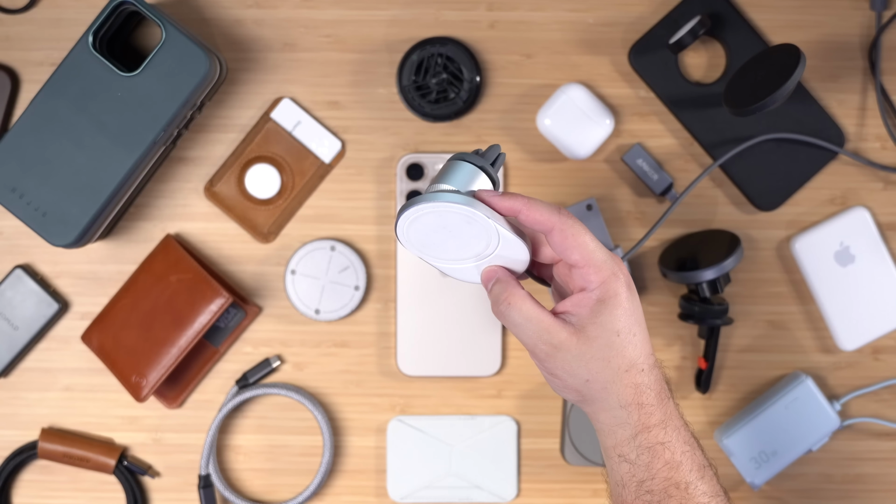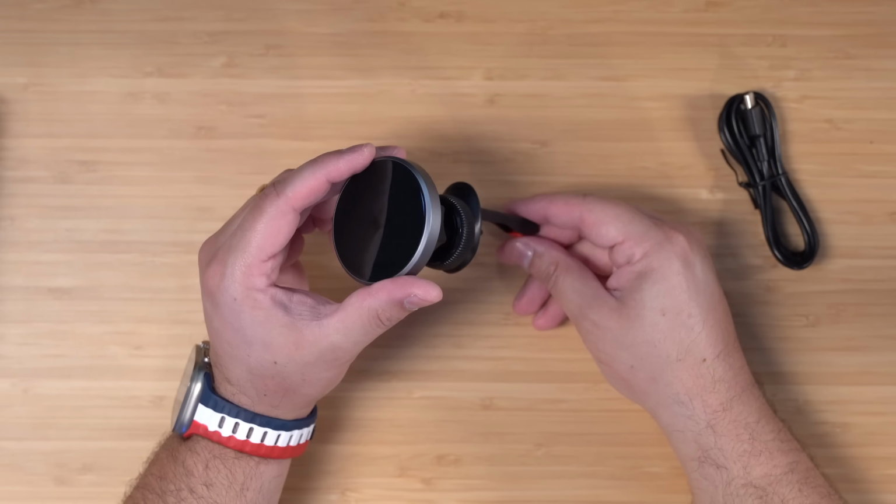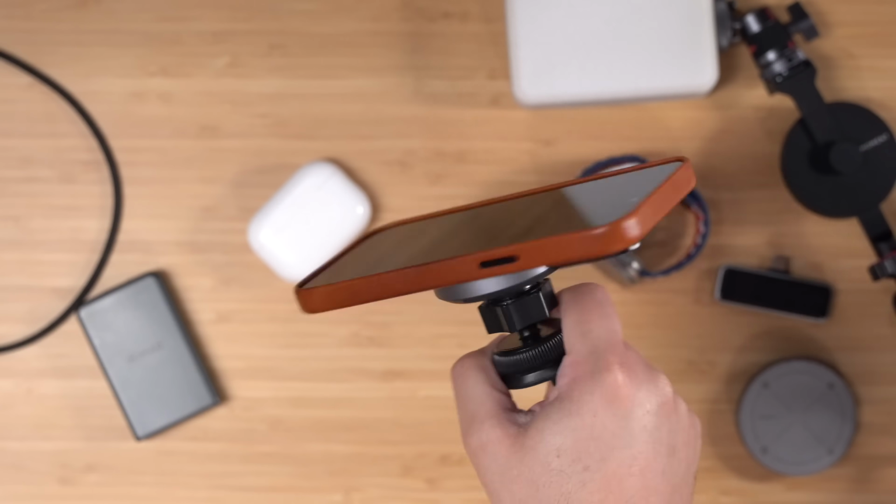The Belkin one has the little alignment magnet if you want it to be connected a little firmer to this charger, but I've ridden a lot with the Amegat and my phone has never fallen off. It's very secure as well.